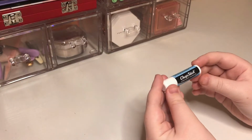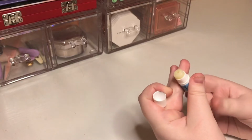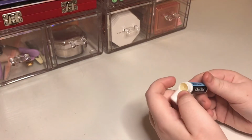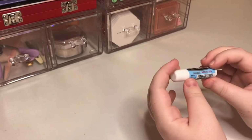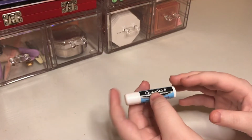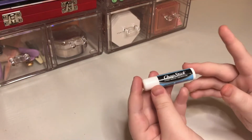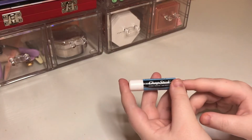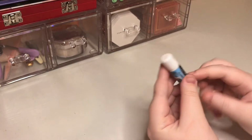Next, I have this Chapstick Medicated lip balm. I just don't really use it. There was a time where I had really dry lips and I was having some really bad issues with cracking because in my sculpture class we were working with plaster and my lips had a really bad reaction to being in a room with a bunch of plaster dust, so I don't really need this anymore. And I have another one, I think that's by Carmex, and I think I like that one more, so I'm gonna get rid of this.